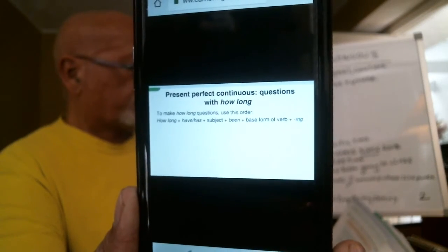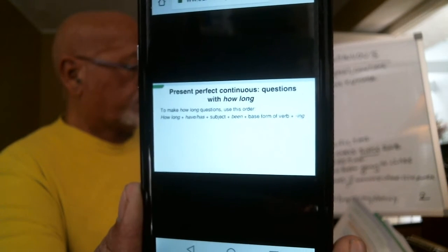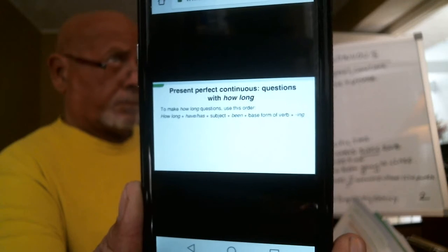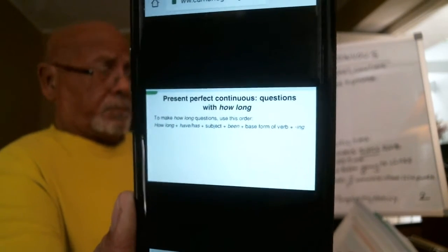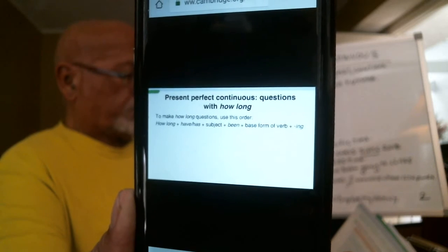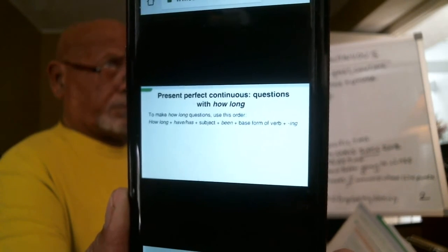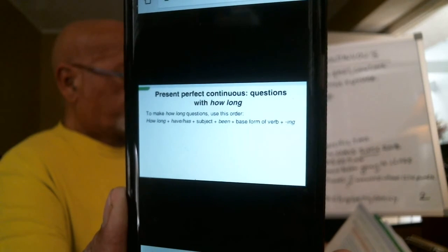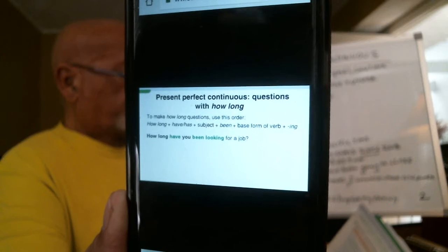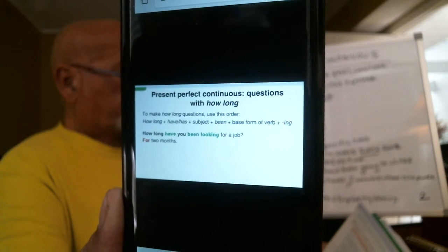Present perfect continuous. Questions with how long. To make how long questions, use this order. How long plus have or has plus the subject plus been plus the base form of the verb plus ing. How long have you been looking for a job? For 2 months.